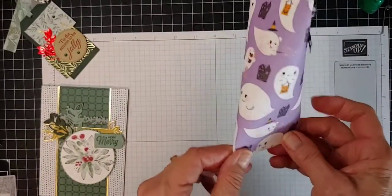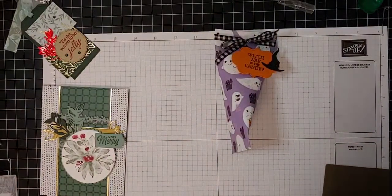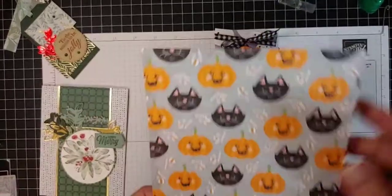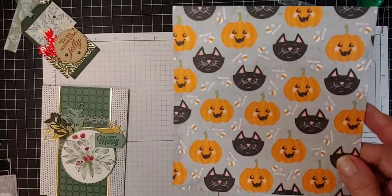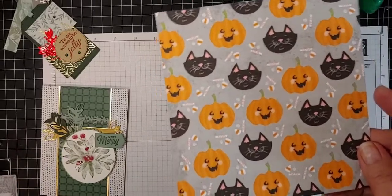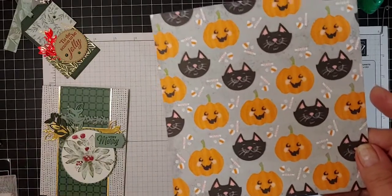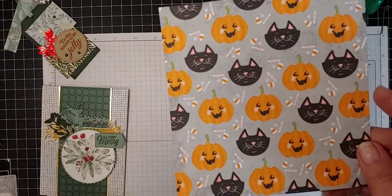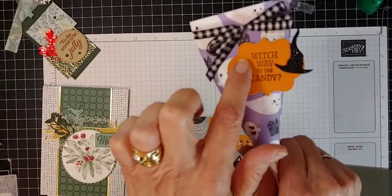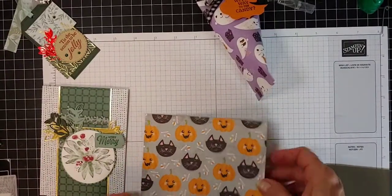I want to show you how to make the sour cream container. This makes great Halloween treats, or I like to use it at Thanksgiving also. If you use fall paper, it makes just a cute little favor for your table. And you could put your guest's name on here, and it also serves as like a place card.